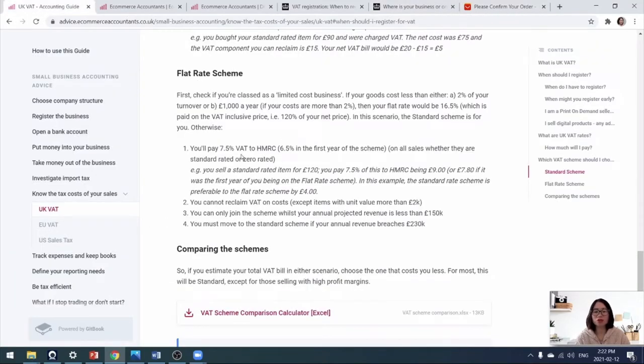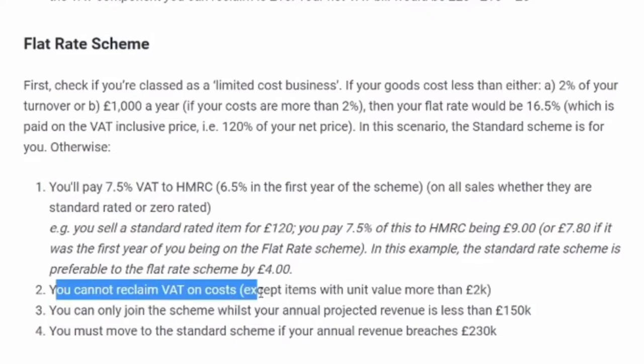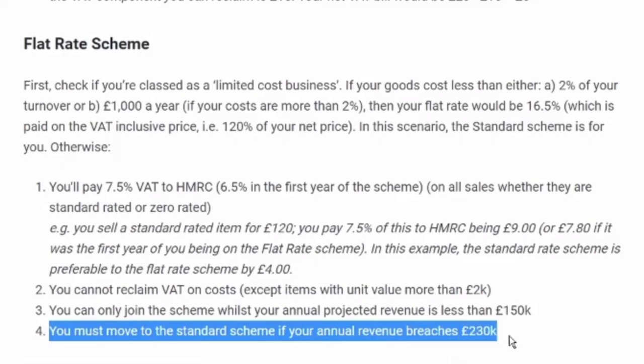The flat rate scheme means you pay a flat rate of less, 7.5% VAT to HMRC for the second year, 6.5% on the first year, and then you pay a standard rate. However, you cannot reclaim your VAT on costs. So that means no matter how much you pay your supplier or AliExpress, you won't be able to reclaim this VAT if they charge you. Also, in order to qualify for this flat rate scheme, your annual projected revenue has to be less than £150,000.